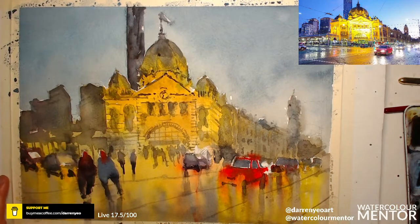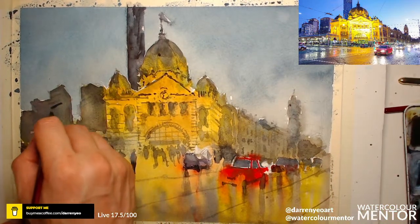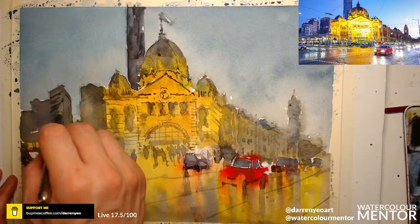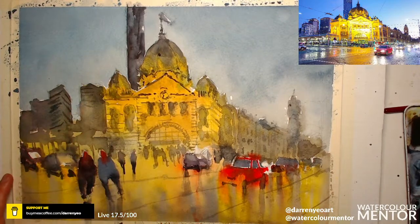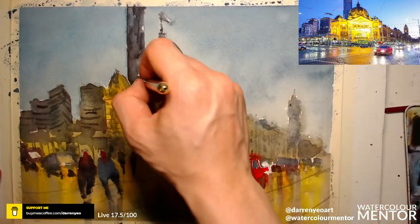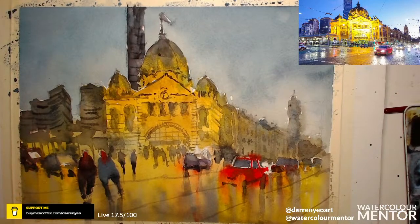I want to put in a few very light brush strokes for some of these buildings in the background, just to indicate some of the floors and that sort of thing. Like this. There's some horizontal lines now for this one, maybe some here. They're just quick little lines. It looks pretty simple at the moment.